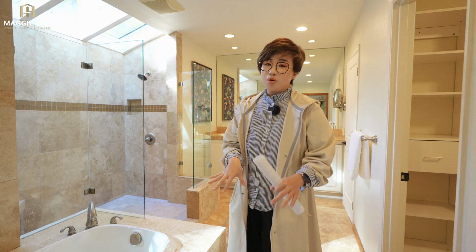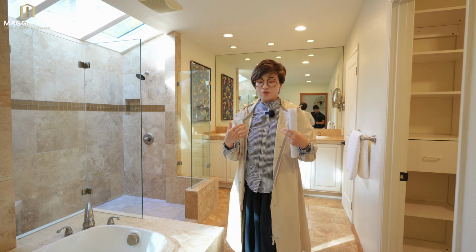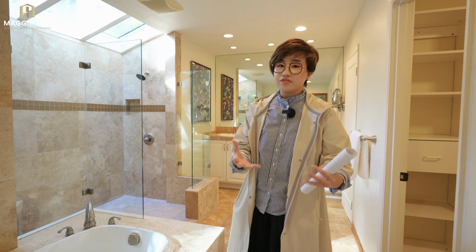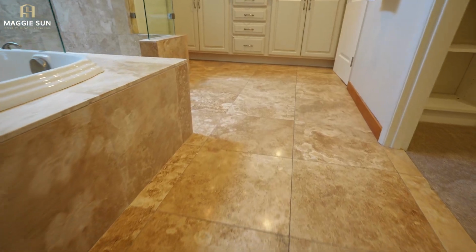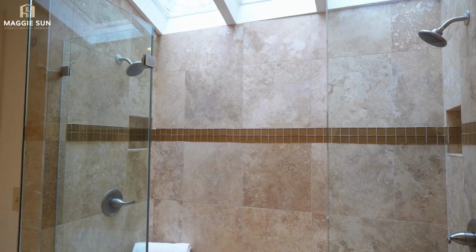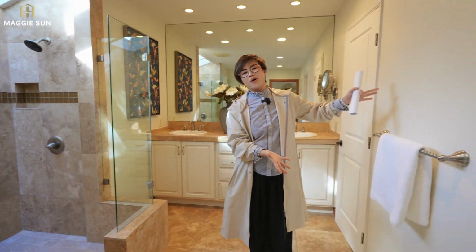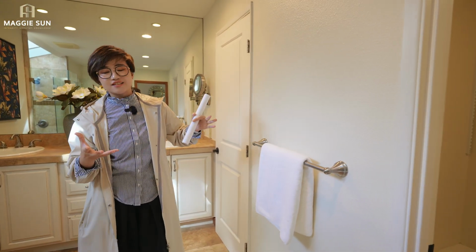So for this home, this is not a very modern bathroom, of course, but it matches the style of the home, and it has tiles all the way. I think it's good quality and it looks nice. So all we did is repaint the wall, just to make it nice and clean.